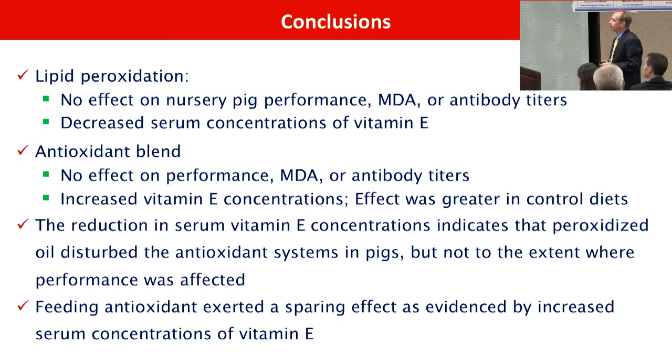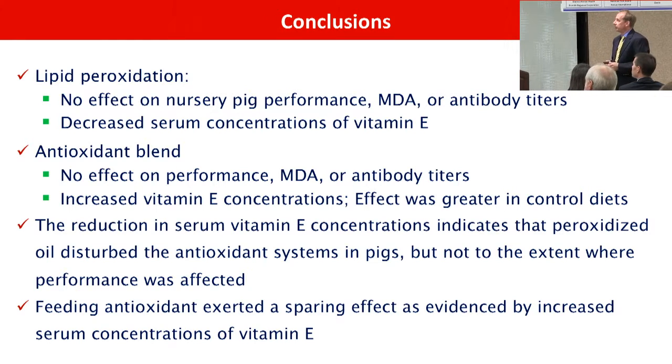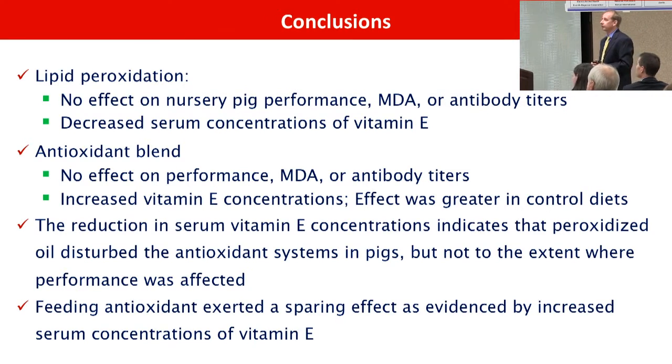So based on this study, we conclude that there was no effect on pig performance, MDA, antibody titers, but we decreased serum concentrations of vitamin E when we fed peroxidized lipids. The antioxidant blend, also no effect on performance, MDA or antibody titers, but we improved vitamin E concentration, and this effect was greater in control diets.